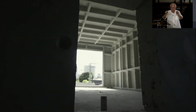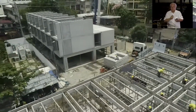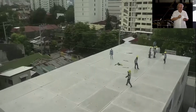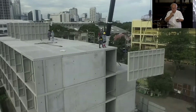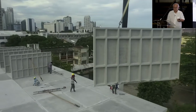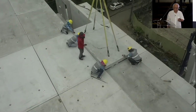Those ribs that you see, the little horizontal ribs, they act as beams. Vertical ribs, they act as small columns. Okay? This project is almost done. We are on the finishing stage now. Those are precast slabs. That's it.